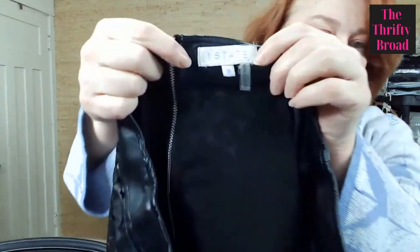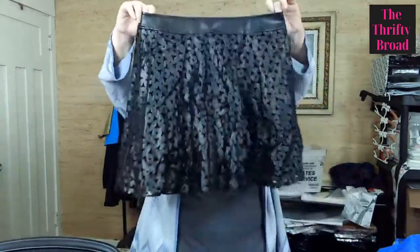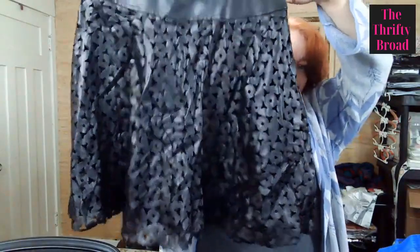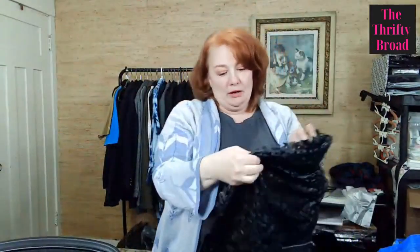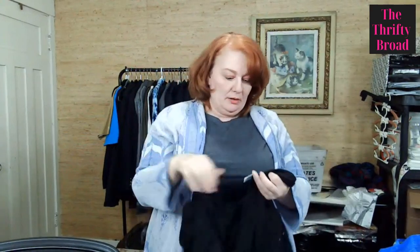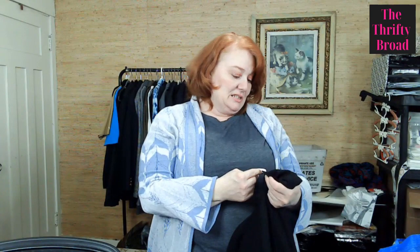One state, which is Nordstrom. I think this is faux leather too. We call it laser cut faux leather skirt. I think it will do well. But let me see if it's faux leather because it might be real. Sold at Nordstrom, there's a chance it could be real. But it's not. It's not real, but vegan leather.